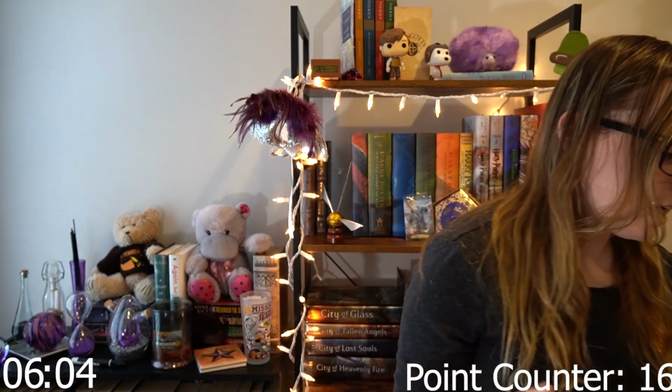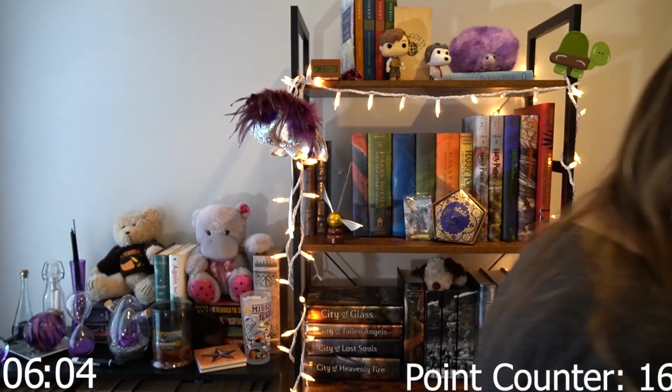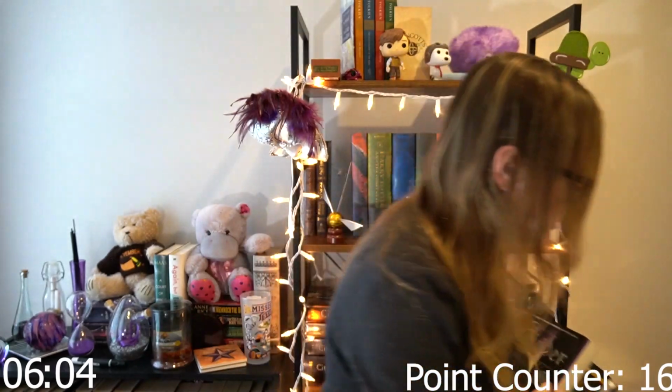The first prompt was, do you have a book with deckled edges? No, I don't. Do you have a book with 3 or more people on the cover? For this, I chose The Lost Hero by Rick Riordan. So it's got 3 people on it. I believe it's Piper, Jason, and Percy. Do you have a book based on another fictional story? And for that, I chose Cinder, which is based on Cinderella.